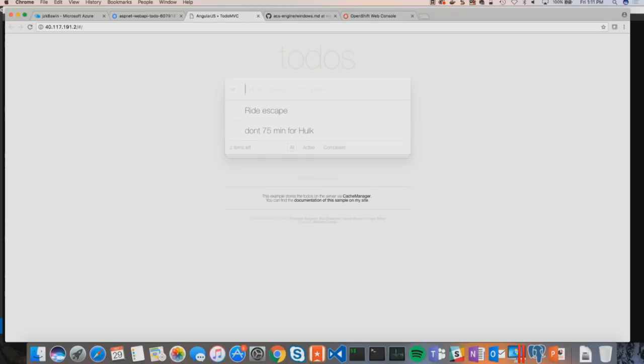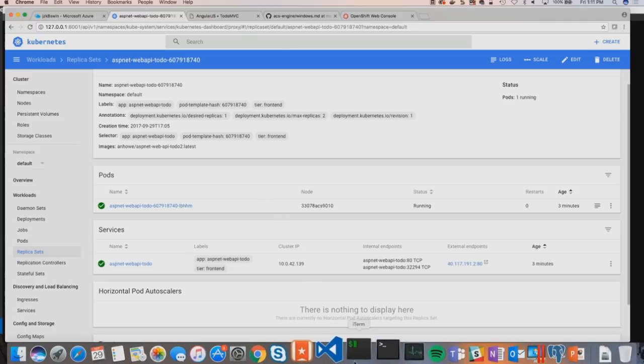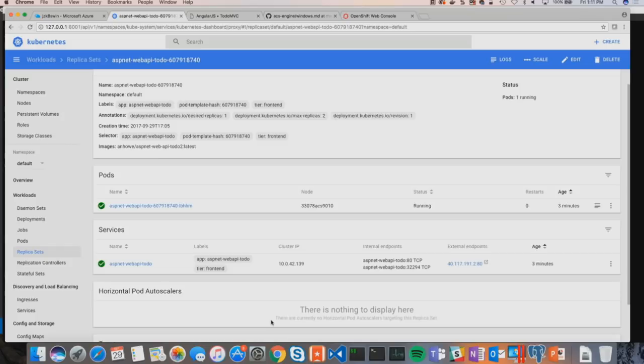Anyway, so you can see these to-dos are being saved to Redis over in Linux, right? So basically, we just showed Windows and Linux working together. You have a single pane of glass where you can see everything inside of the portal here, or through the CLI, so you can automate everything as well. So that's it for that demo, I think.